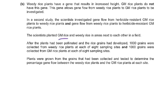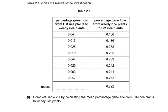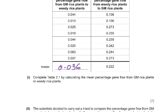The scientists planted GM rice and VD rice in areas next to each other in a field. After the plants had been pollinated and the rice grains had developed, 1,000 grains were collected from VD rice plants at each of the 8 sampling sites, and 1,000 grains were collected from the GM rice plants at each of the 8 sampling sites. Plants were grown from the grains that had been collected and tested to determine the percentage gene flow between the VD and the GM. Table 2.1 shows the results of the investigation, and you had to calculate the mean. That wasn't very difficult, so you just had to calculate this, 0.036. That was the mean. So complete it by calculating the mean percentage gene flow from GM rice plants to VD rice plants. You added them all up and you divided them by 8, and that gave you 0.036.